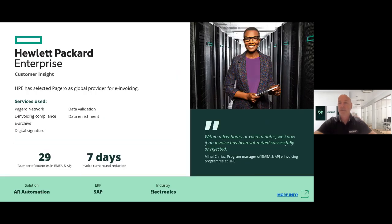I thought I'd deep dive a little bit into one of our customers globally, and that's HP. This is a deal that's quite a few years old for us now. We've been working with HP for quite a while, but this arrangement has now expanded out into 29 markets. The focus of this is AR, which is outbound invoicing, and the KPI around this engagement was about payment days. We've been successful in reducing the payment days for HP by 7 through the opportunity to send a digital invoice.